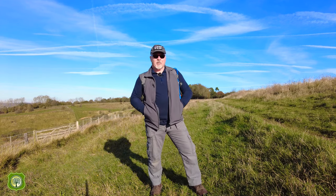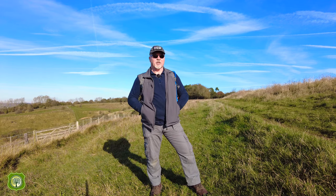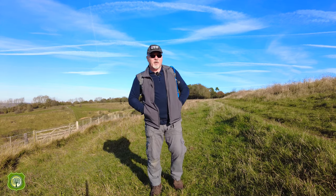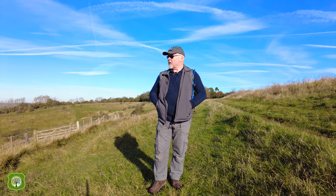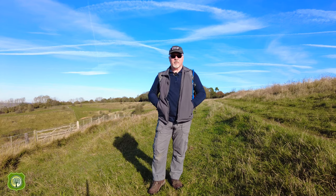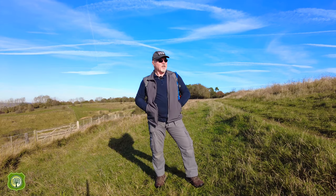I'm parked up in a place called Cold Harbour Road. It's a nice little car park with a kissing gate for the start of the walk directly opposite. It's a very, very bright day, as you can see. It's currently about 8:30 in the morning, very, very sunny, but don't let that fool you. It is absolutely freezing.